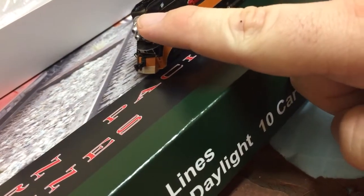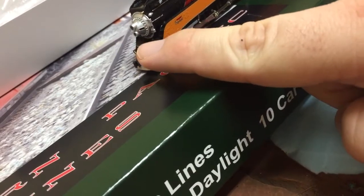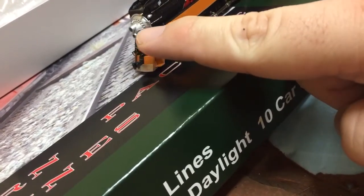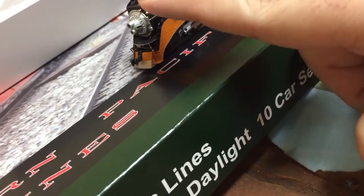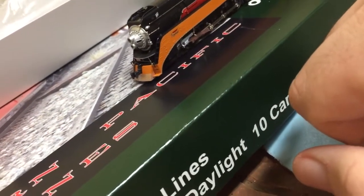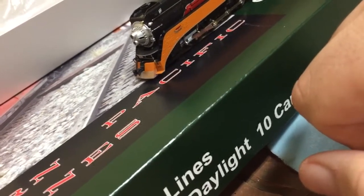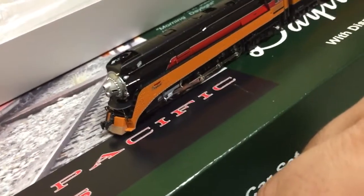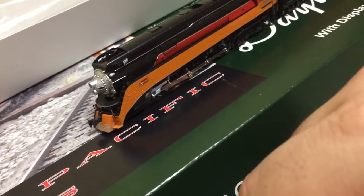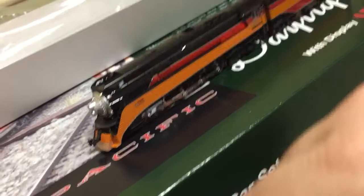The top light over there, that's a Mars light that blinks. The bottom light is the primary light. If you are wondering about the Mars light for this locomotive, yes, it does definitely blink without a doubt. I've tested it before. It really works, even on DC mode. So this thing is just a very gorgeous locomotive, painted orange, red, silver, and black.